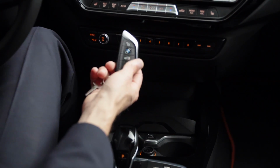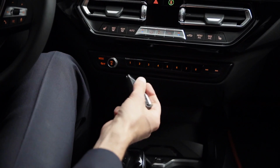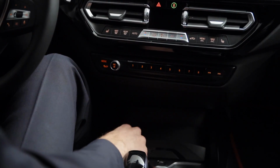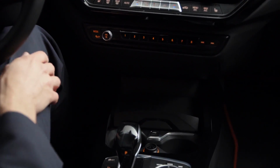We have the key right here, by the way, which is a standard BMW key, slim one. Don't wonder that the gong is working here. This is a pre-production car with also pre-production software, so to say. You will, of course, get the final one.